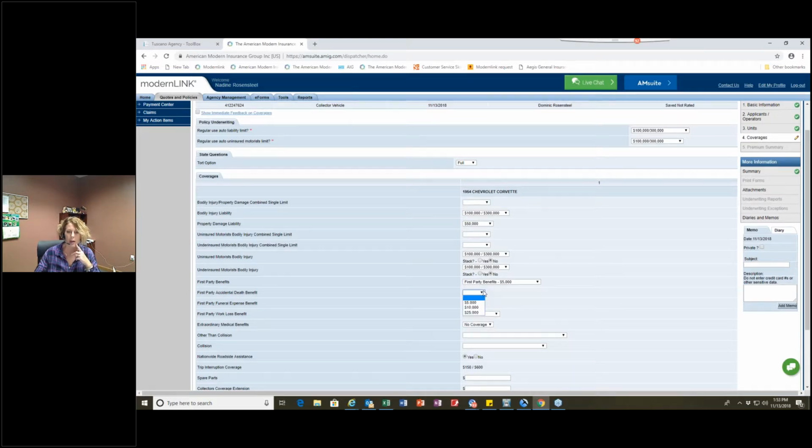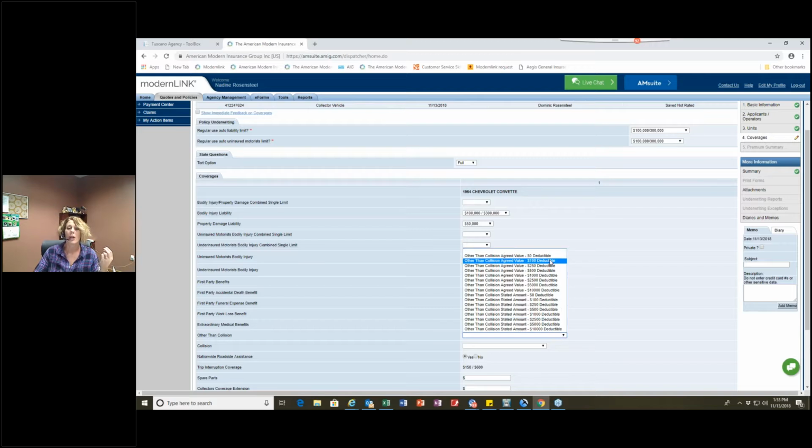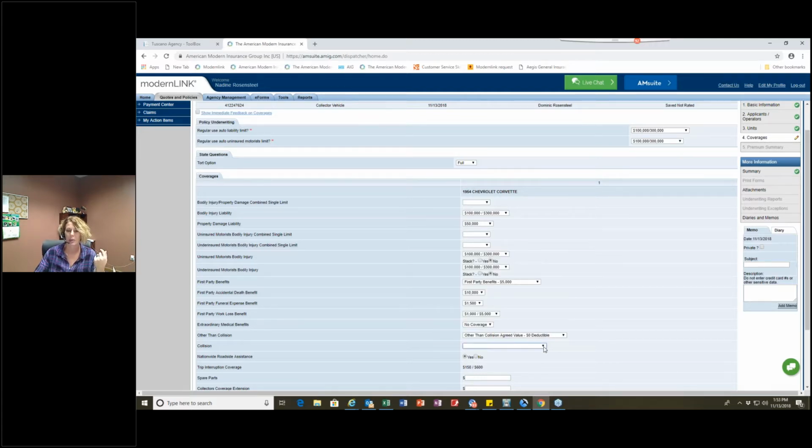We're just going to put in your normal limits that you probably see every day when doing an auto, and work loss. And then other than collision and comp, you have to have full coverage for this, with the exception of race cars. It's no liability coverage, but we cannot write a liability only policy. We're sorry about that, but they want the full coverage. You can have agreed value or stated amount. In this example, we're going to have the stated amount with a 0 deductible.